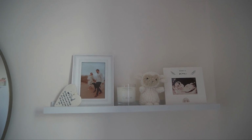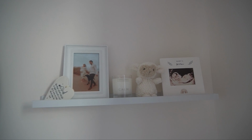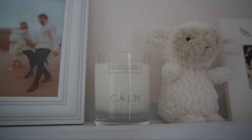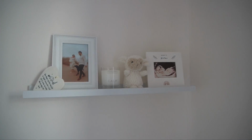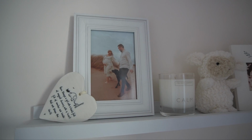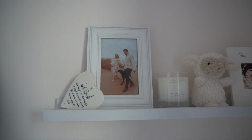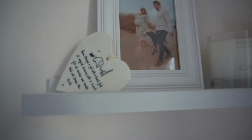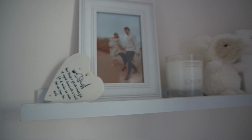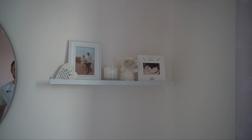And then my mum got the little lamb. It came with the book. And there's a White Company candle here. I don't really think you're meant to light candles around babies, but it looks nice and it smells good. And then we've got a picture from our maternity shoot here with Basil. And then my friend got me this gorgeous little ornament with a lovely little message on. So yeah, I just love that shelf.